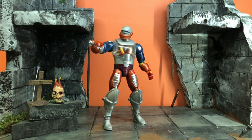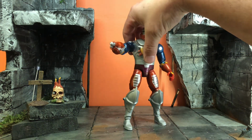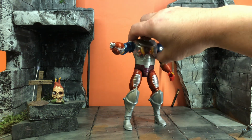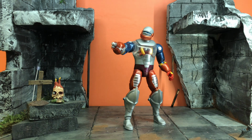He's coming in. But this Roboto, I didn't see him on shelves. I saw him in photos on Big Bad Toy Store. I probably would have got him anyway, but maybe I would have waited for a sale in person because I'm not in love with him. And I'll tell you why. I'm going to bring the Origins figure up here.